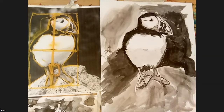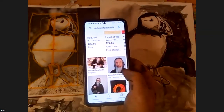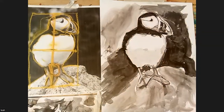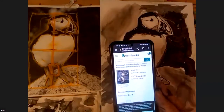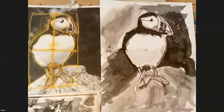Oh my God, you're right. I'm looking at him right now. He makes all these amazing things. You would love him, especially because it looks like you might be headed in that direction. He's amazing. He is. Cyrus, send his name in the thread, please. Okay, Kazuaki Tanahashi. Oh my God, he has something called Brush Mind. Yes, you would love him. Look at that. You're right, I totally dig that.